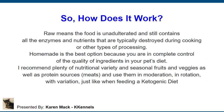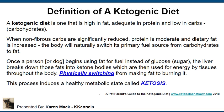Raw means the food is unadulterated and still contains all the enzymes and nutrients that are typically destroyed during cooking or other types of processing. Homemade is the best option because you're in complete control of the quality of ingredients in your pet's diet. I recommend plenty of nutritional variety and seasonal fruits and veggies, as well as protein sources, meats, and use them in moderation, in rotation, with variation, just like when feeding a ketogenic diet.